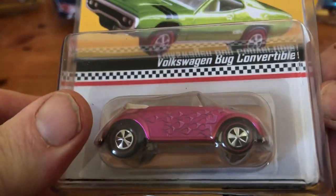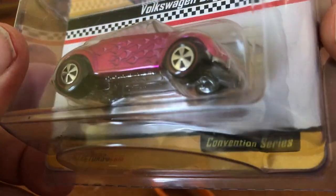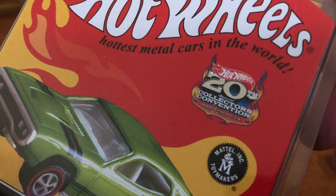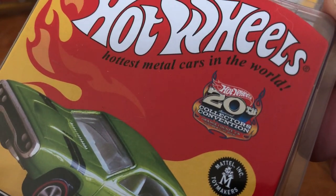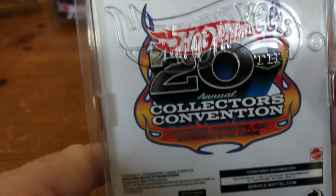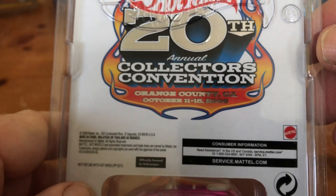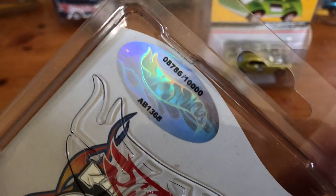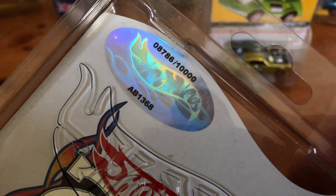I know for a fact I got this on the website, Redline Clubs, the convention series. So from the 20th Collectors Convention, pause on the back if you want to read that. That was in Orange County, California. That's number 8788 out of 10,000.